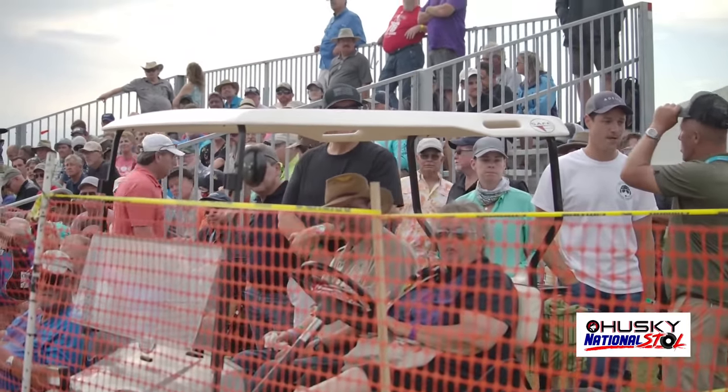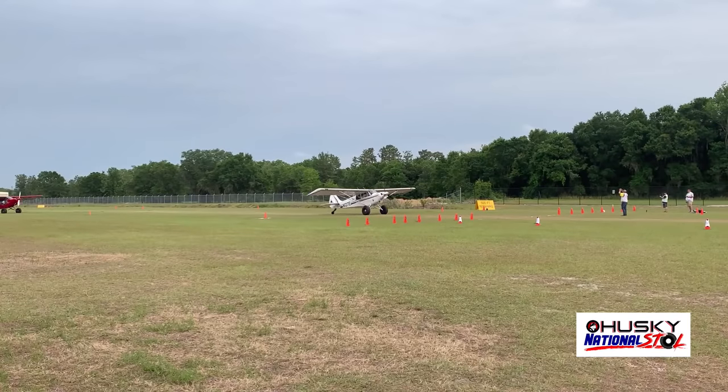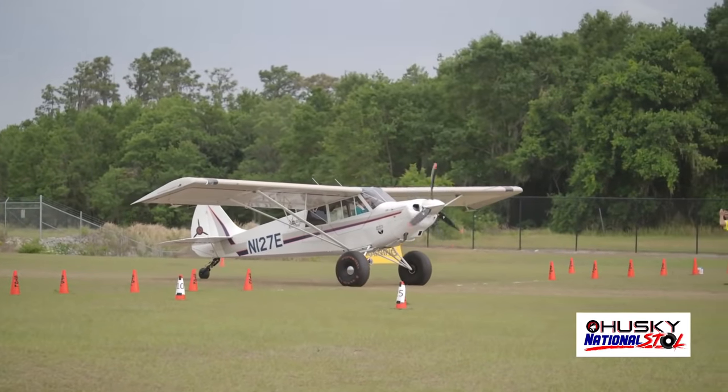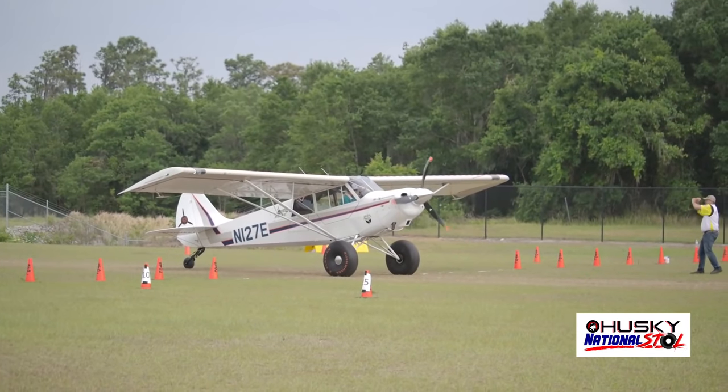So I guess we're going back to the top. We're going back to the Bush Air Experimental class. This would be John Young in the Aviat Husky, correct? Correct. John Young, Aviat Husky. Also, you might recognize him from Ark and STOL. He's one of the people that helps put that on. Friend of National STOL.